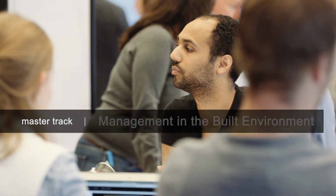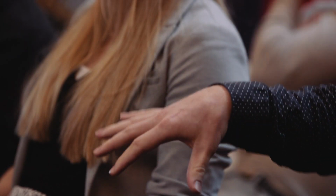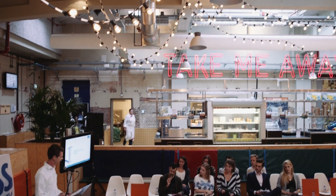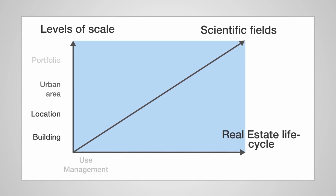Insight and knowledge of processes and management skills are of vital importance to professionals in the world of architecture, construction, and the built environment. The Master Track Management in the Built Environment, or in short, MBE, explores the managerial dimension and the processes of today's increasingly complex building projects and real estate life cycles.